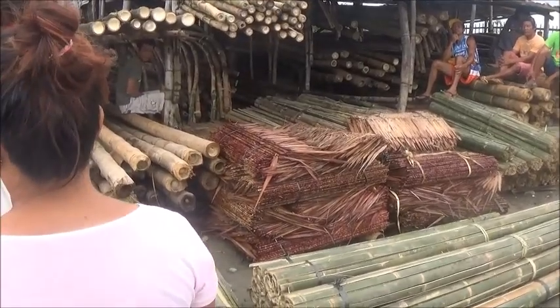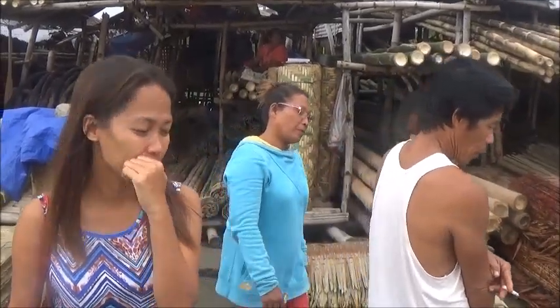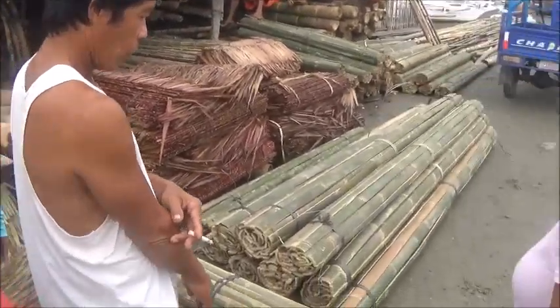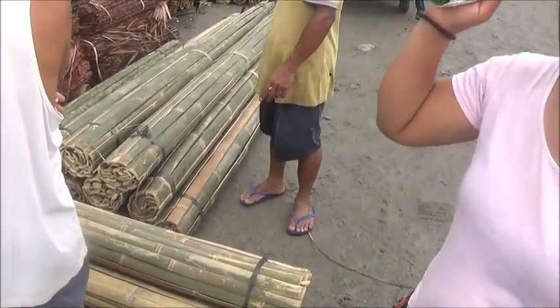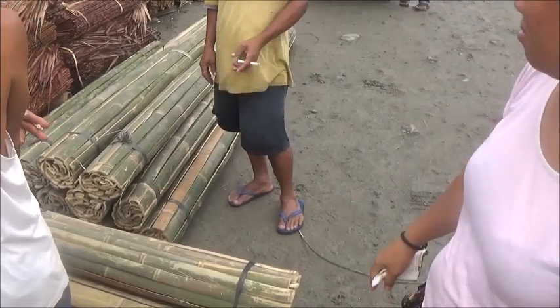180 for 100 pieces? Yeah. We were paying 500 for 100 pieces. Oh, so they got us over there. They got us bad. Yeah, this one, love, is only 150 for 40 pieces. There. 180 for 25 pieces. I think so.